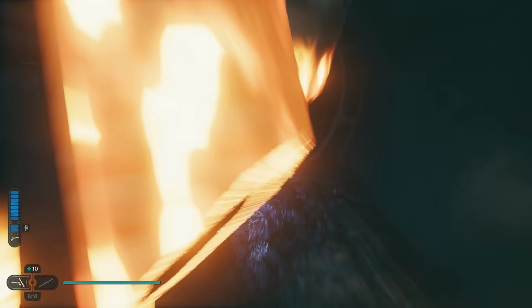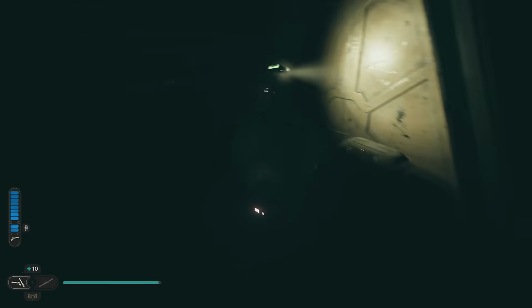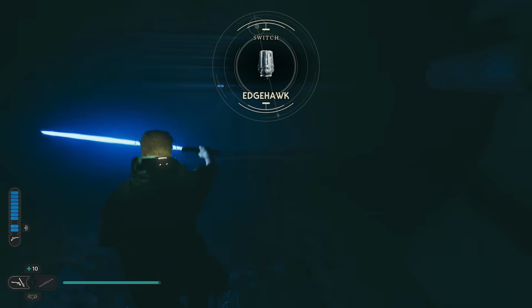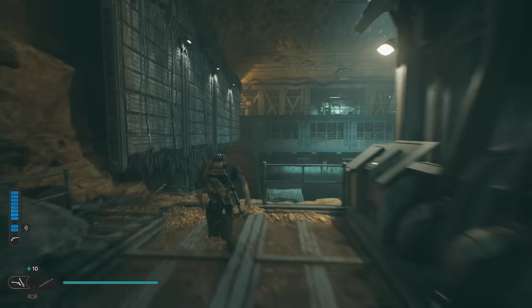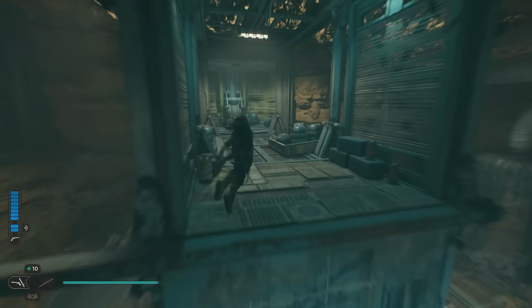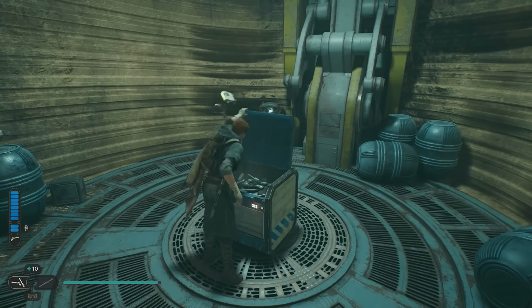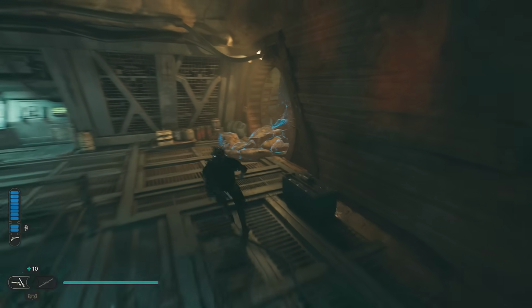As soon as you enter the tunnels, you're going to want to take an immediate right. Go around the corner and you will find the first chest, which is containing the Edgehawk switch. Then you're going to want to continue deeper into the tunnel system. Just keep following the set path, and then you're going to want to turn around and dash behind you. Here is the location of the second chest, which is containing the Edgehawk emitter.